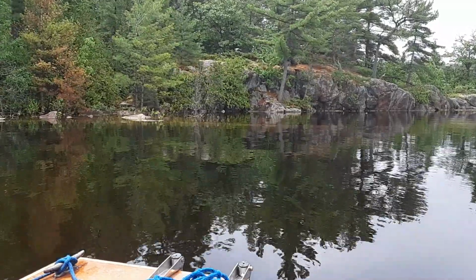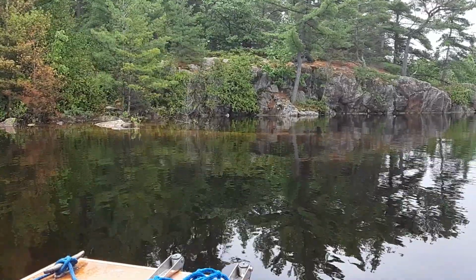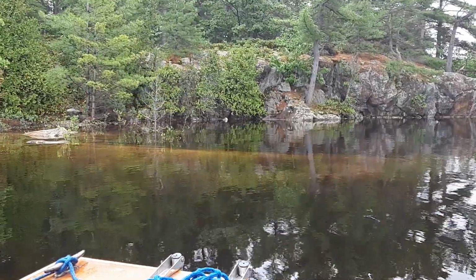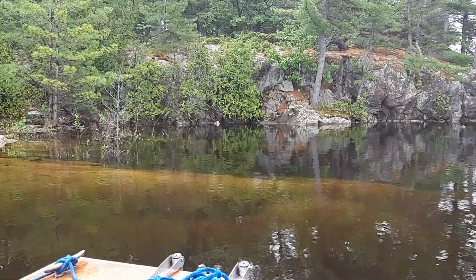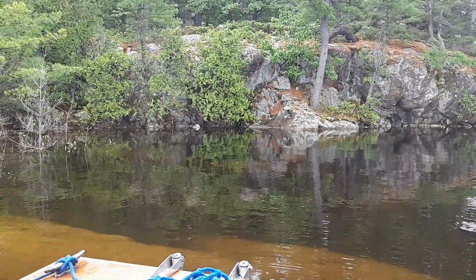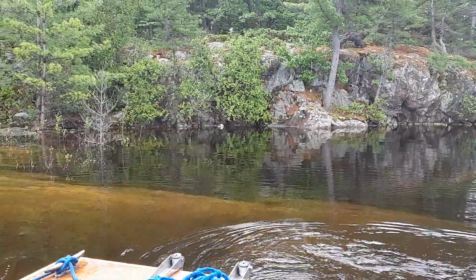Yeah, I see rocky there. Well, it's probably deep enough I could get over, but I'm just going to go to it so that I can see the other side. So we definitely could get over that. So we could do it, and we could have a little hidey hole there.